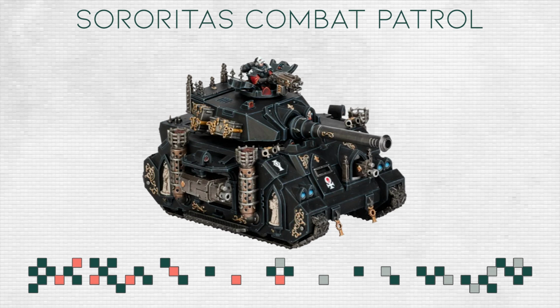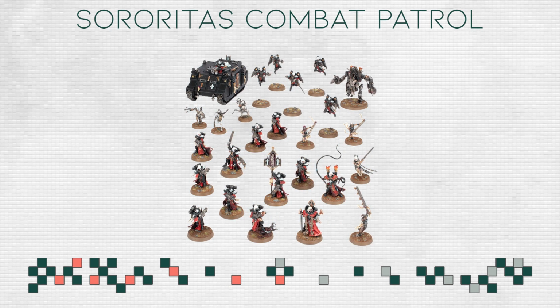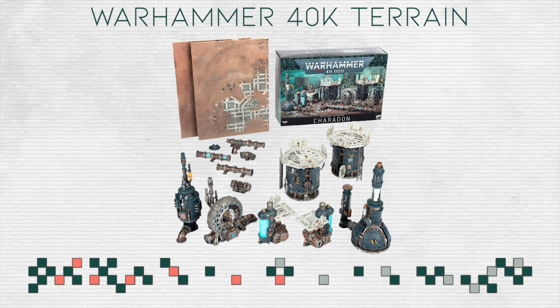Alright, that's it for the Sisters. A lot of new stuff, but that's it for the Sisters for now as far as I know. I don't expect them to get models super soon. But as far as I know, they are selling very, very well. So they are going to get more models inevitably, but I don't think it's going to be quite this year again. All right, next up we are talking about Warhammer 40k terrain, namely Battlezone Charadon.